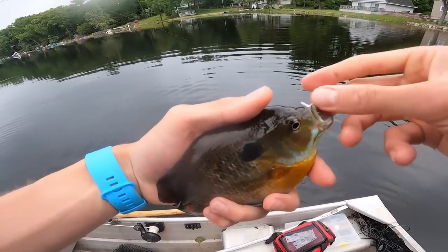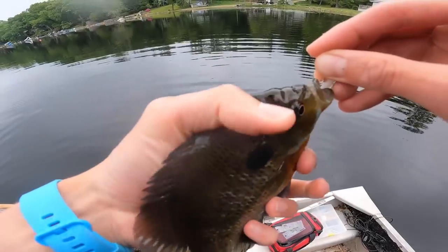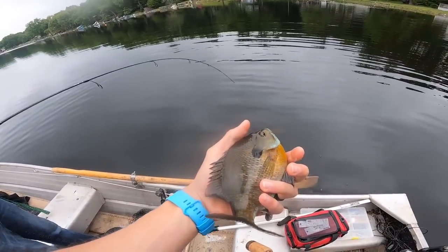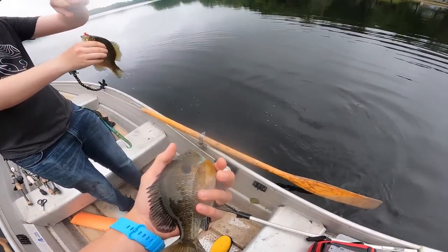That's just a measly 8. That's a little one. Yeah, that's a baby. Freaking tiny. Get him out. We should probably harvest this fish. Selective harvest. Ooh. Billy boy, you just beat me.